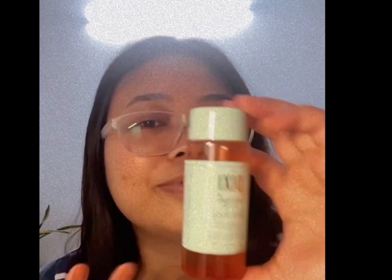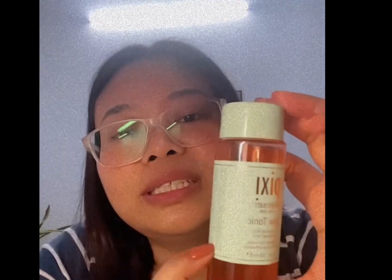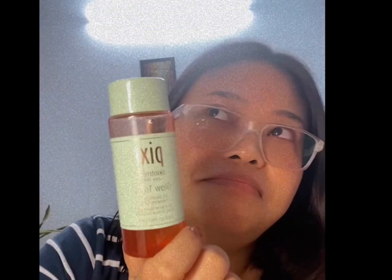I mean, it saved my skin. I used to have pimples and some spots here. So this has actually helped my skin. So I really like this product. I'll give it 9.5 out of 10.